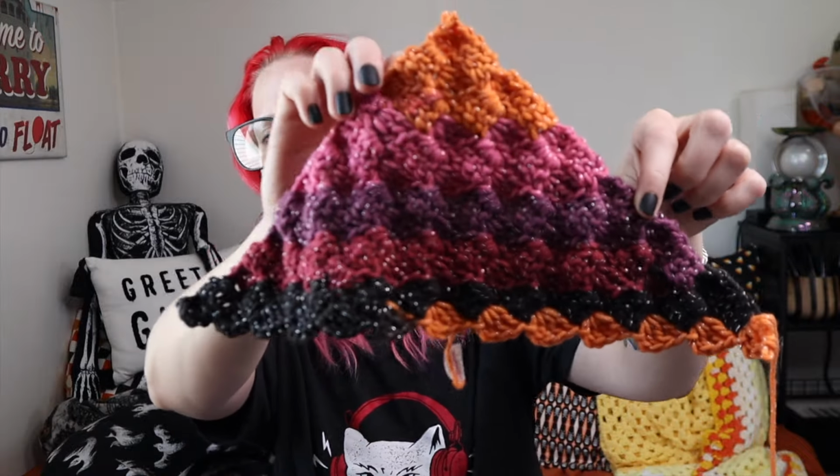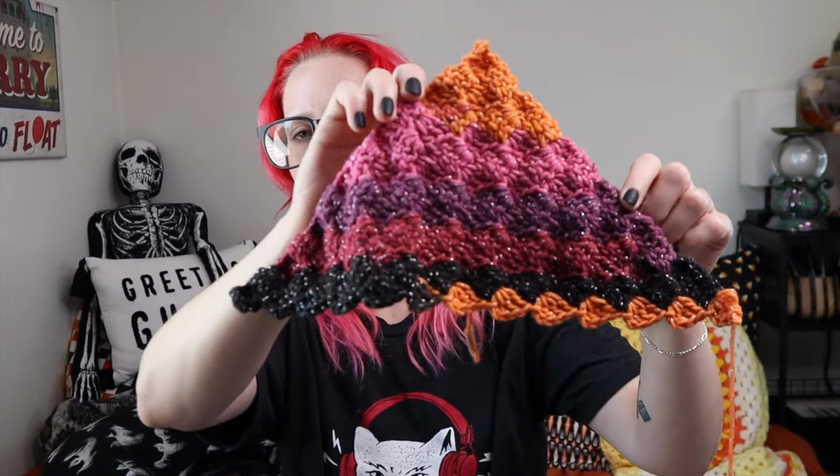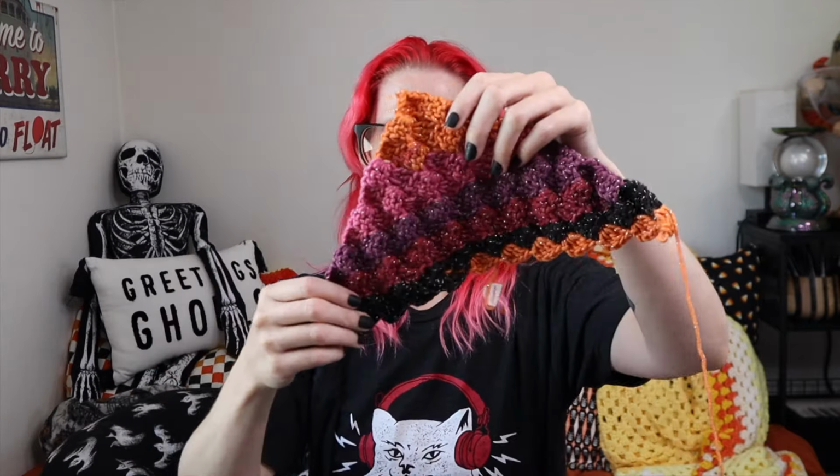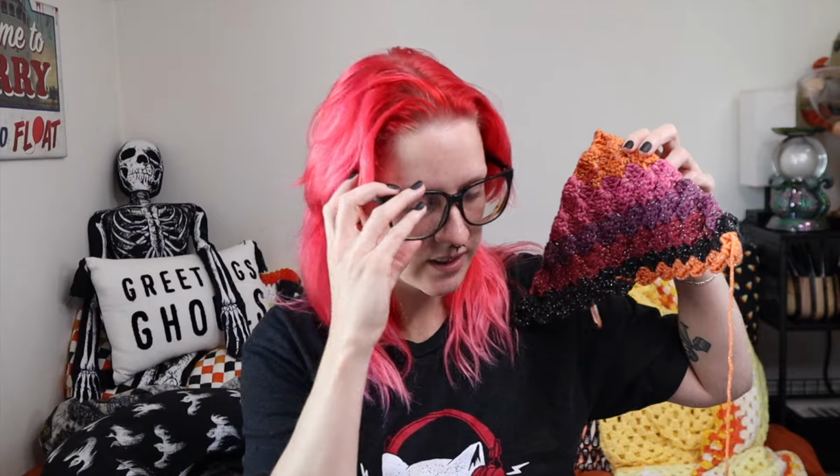I might be starting a new blanket. Okay, look at how the color is laying. That screams, turn me into a blanket. I want to see this all built out into, I don't know, bigger than a throw size, because these skeins of yarn are actually pretty big.